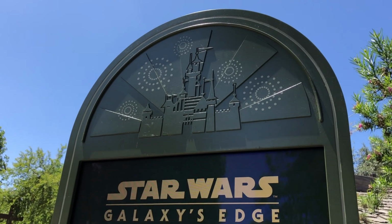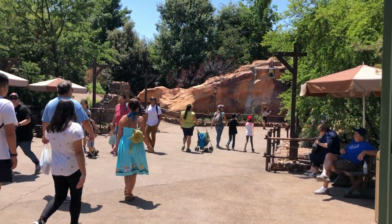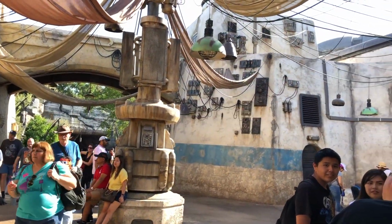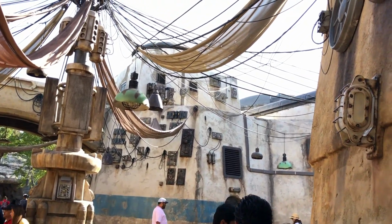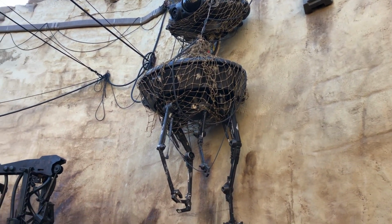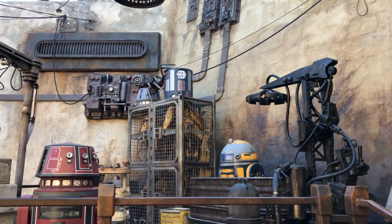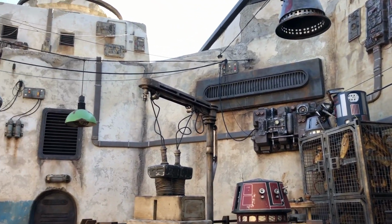Okay, so nearly identical. Everything's pretty much the same in Disney World and Disneyland's Galaxy's Edges. So do you need a reservation? This is the million-dollar question for everybody considering going to Disney World Galaxy's Edge. Unlike Disneyland, the Disney World land currently does not have a special reservation period. It's set to open on August 29th. We haven't heard anything about making reservations, which of course in Disneyland, you had to make for basically the first month that it was open.